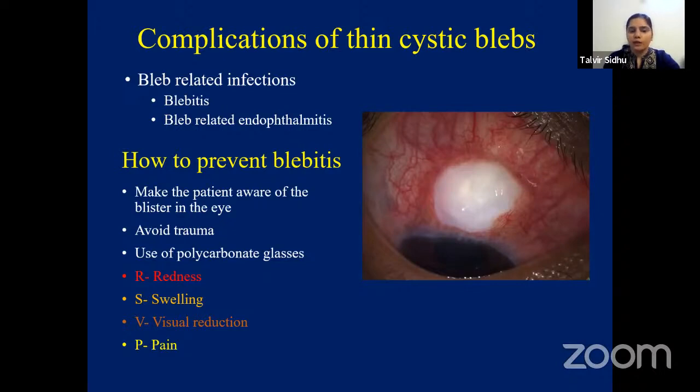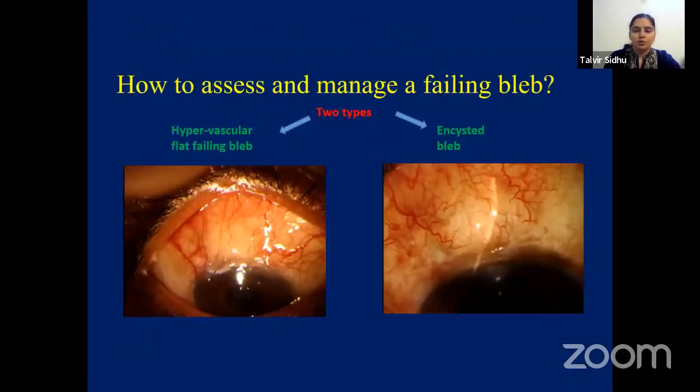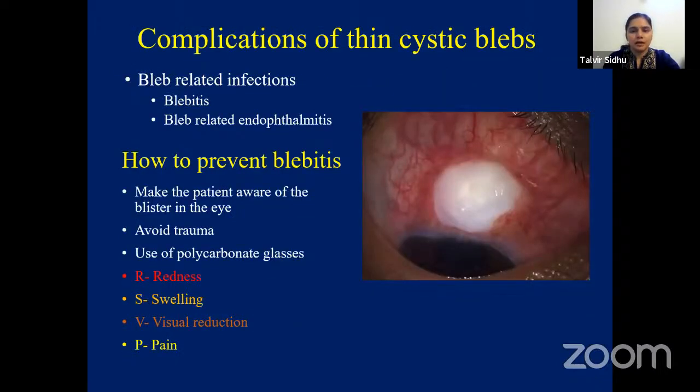It's important to avoid trauma. Use of polycarbonate glasses in such patients must be advocated. Also, you need to tell the patient that once in a while they can lift up the upper lid and see whether there is redness or swelling around the area where the bleb is present. Also, we used to direct these patients to keep an eye drop of moxifloxacin at home all the time. In case there is any redness, the patient can start putting the eye drops, and the very same day, or if the patient comes from afar, the very next day, he can present to the hospital. So this counseling is very important for the patients.